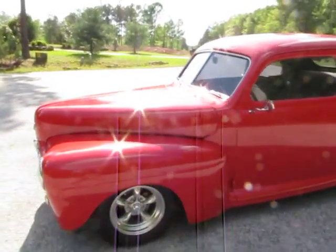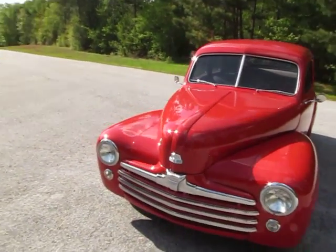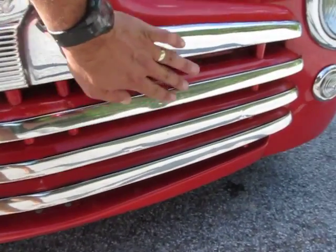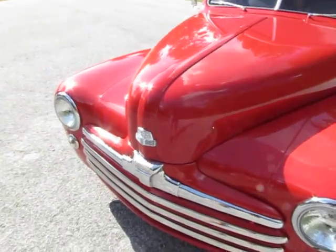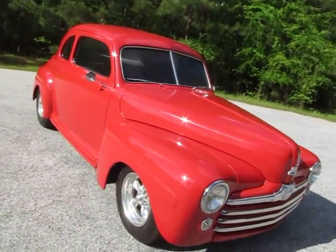I want to say the paint's probably 10 years old, but being buffed out and waxed and everything, you can't tell. All the chrome strips are in really good shape, with just a hair of a minor dimple in just this one right here. And boy, you've just got to catch it in the right light to see it. Just barely the size of my thumb, a spot barely pushed in.